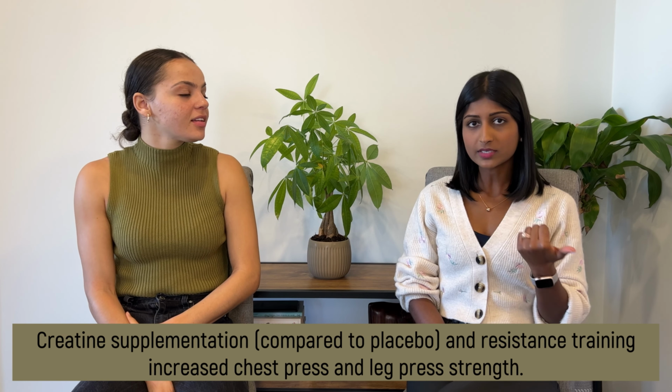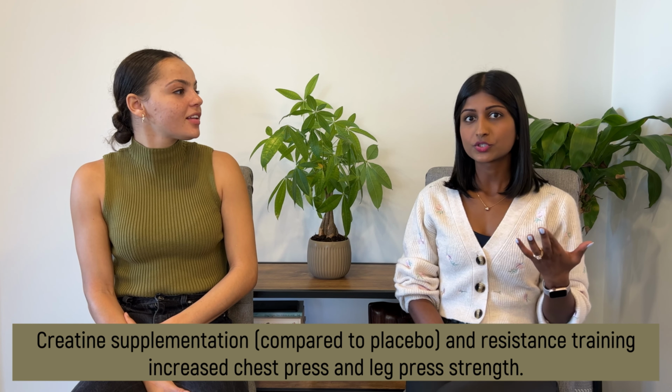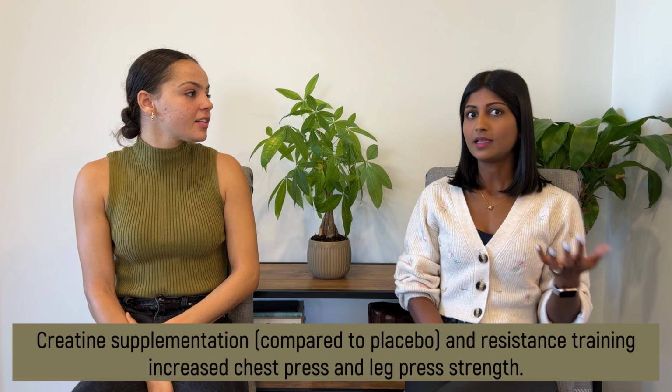This exact same meta-analysis also looked at chest press strength and leg press strength, and in both of those outcome measures, the research did find that there were improvements in those strength markers. The ability to lift weights isn't just for having a good physique, it also can mean that these older adults can live independently longer, reduce risks for falls, and have a better quality of life.